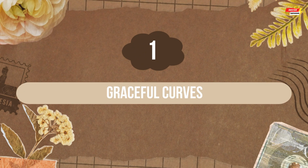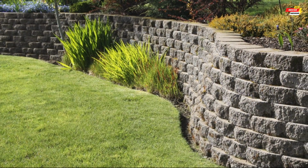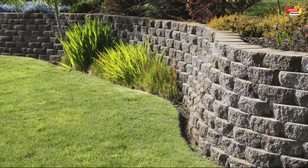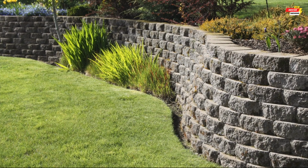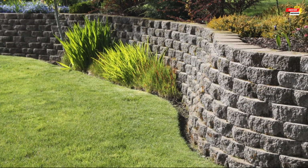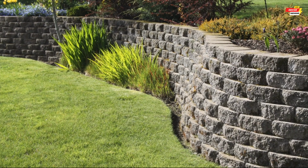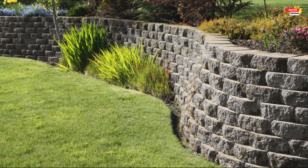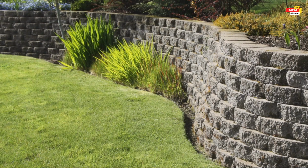One, graceful curves. Textured stone blocks embracing the landscape. This stunning retaining wall showcases a graceful, sweeping curve, adding a dynamic and organic flow to the landscape. Constructed from dark, textured concrete blocks, the wall has a natural stone-like appearance, blending robust functionality with an appealing aesthetic. It effectively creates a clear separation between the lush green lawn and a vibrant, elevated planting bed.